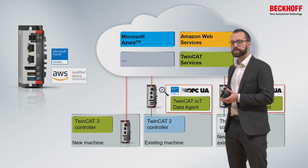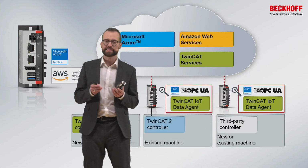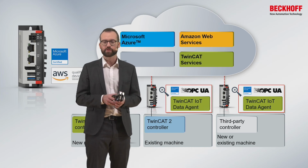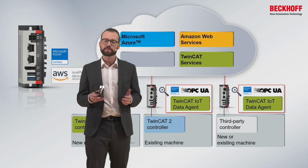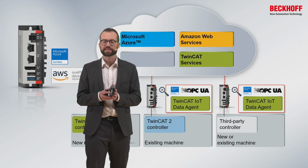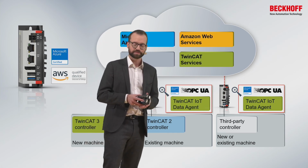And when I'm thinking about the C6027, I have a device in mind with 9 different gigabit Ethernet interfaces, and this makes it perfectly suited for applications where I have a lot of third-party devices, all working independent from each other, but now combined and collected by the C6027. So this is the third scenario.